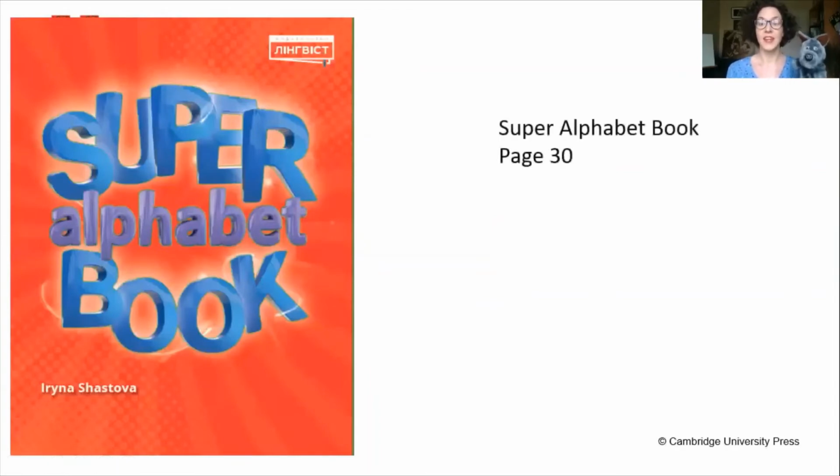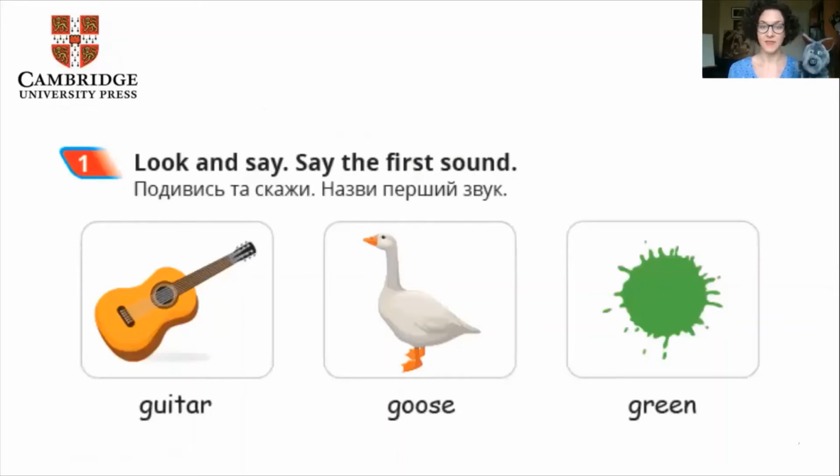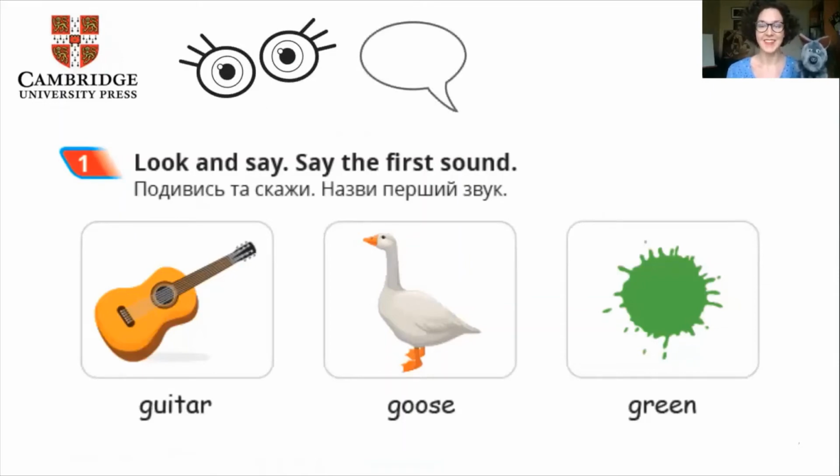Super Alphabet Book, page 30. Look and say. Say the first sound. Look and say. Guitar. What is the first sound? G. Well done, Willy. Guitar. Goose. Well done, Willy. What is the first sound? G. Yes. Green. G. Green. That's right.